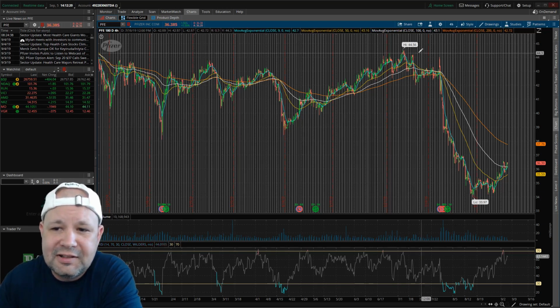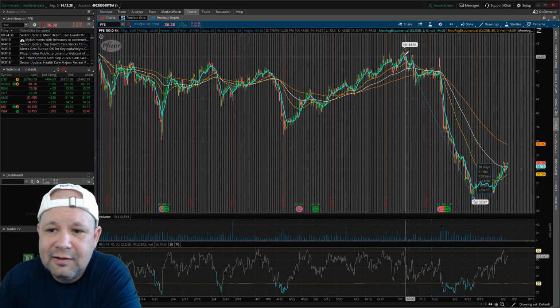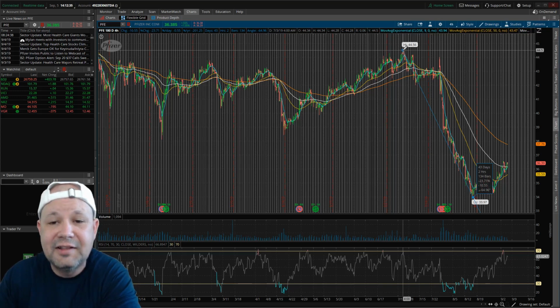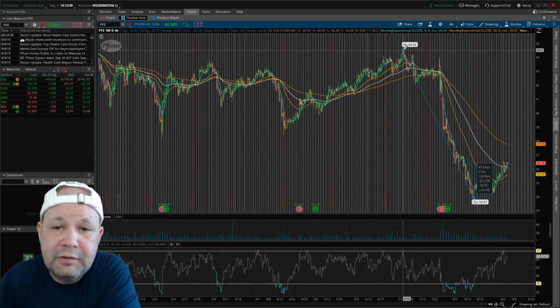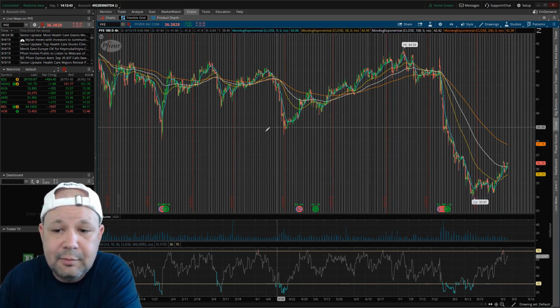But we can look at this from this high right here to this low. They dropped, let's pull it up. I want to say it's about 18 something percent. 23%. 23% from that high. This is in 180 days. 23, almost 24%. So that's a big dip.